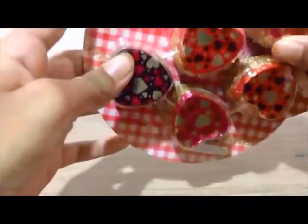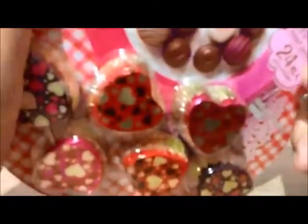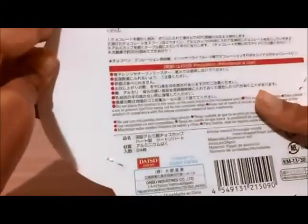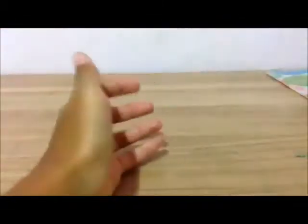It's cute. I think this is a cookie one. Right? Chocolate mold. Oh, it's chocolate, not a cookie. Heart pattern. Each of these has four. This is big. Produced by Daiso Japan. It's not in English. Do not put it in the oven and stuff like that.